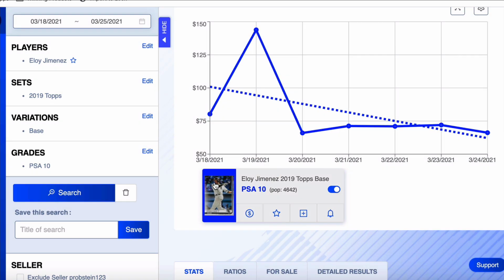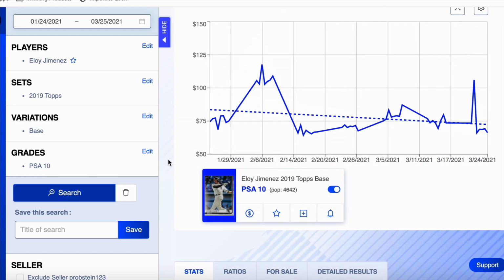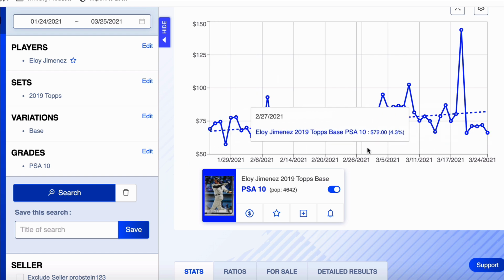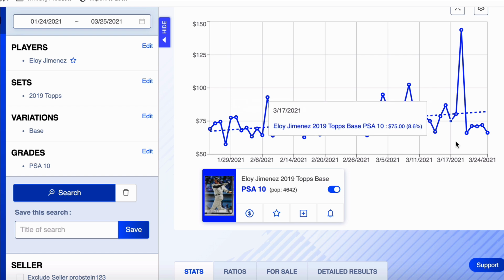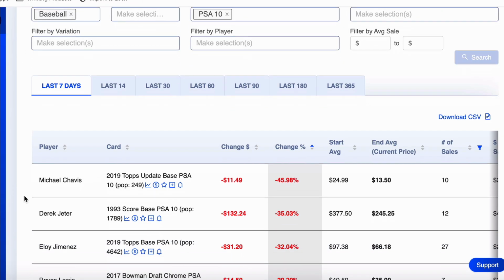Yeah, no, I mean, I like Eloy. Let's pull this back 60 days. I don't think I'm gonna be a buy. I think I'd probably be a hold. Looks like he worked his way up to the 80s, and so that sale's just ridiculous. Definitely not a buy on this one. I'm a hold, maybe a sell if you just want to cash out and put it into something else. That's what I would do.